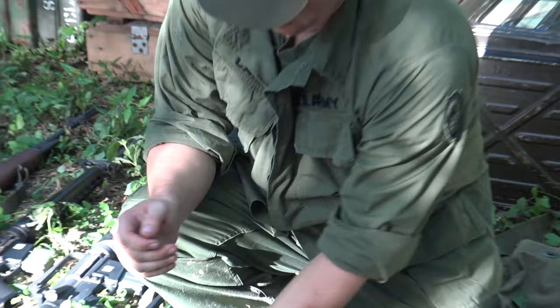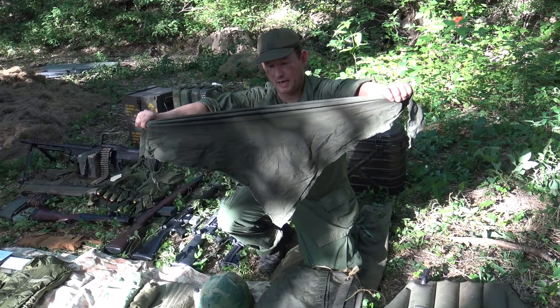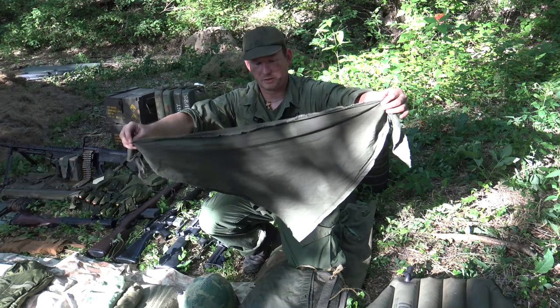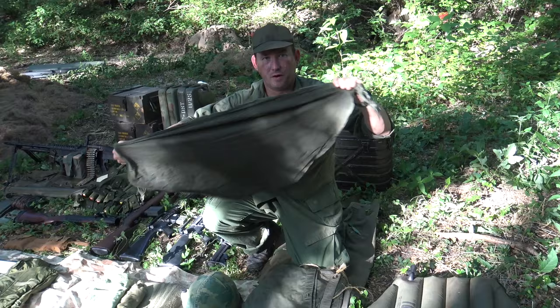Lastly, I'll just point out the cravat, right? This is just a triangular bandage. It's designed that you can throw it around your shoulder, tie a knot in it, and sling your arm. But guys use these as bandanas, do-rags, whatever. They're the perfect size. And, well, it's actually a very multifunctional piece of equipment, and I can see why soldiers like these so much.